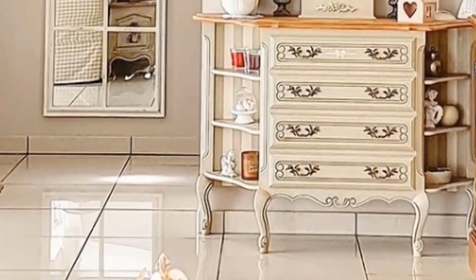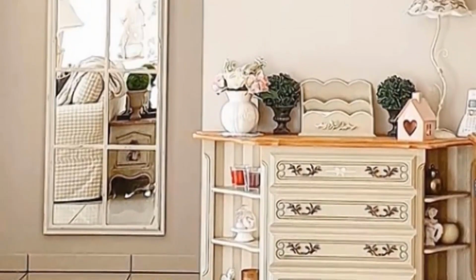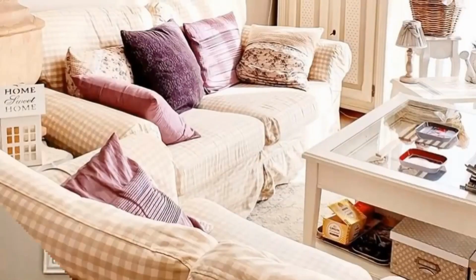The shabby chic home is all about embracing your sentimental side and taking an inexpensive approach to creating a stylish, cozy, and welcoming environment.